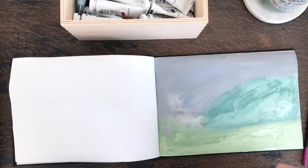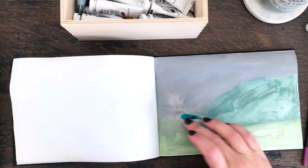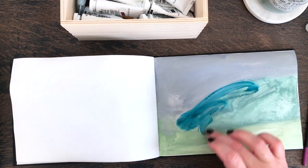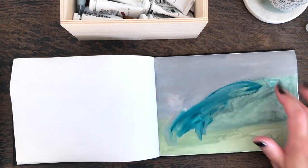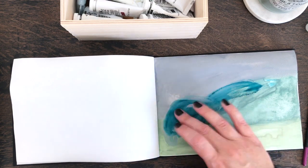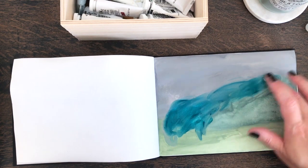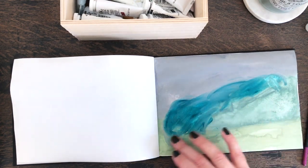I'm going to get this ice blue, because I did just use my fingers with the other abstract. And it's quite fun to just be so free that you do that. Rather than always, I mean, fingers really force you to be free, don't they? You can't really be precise with your fingers.